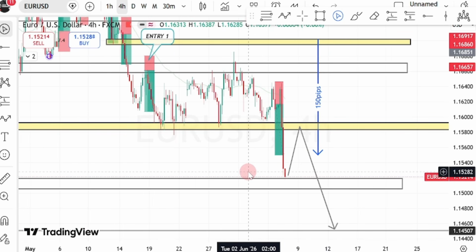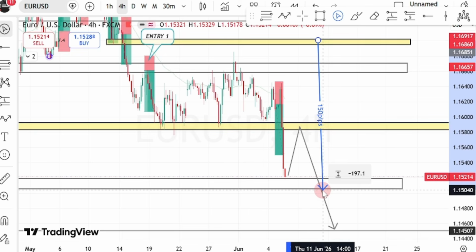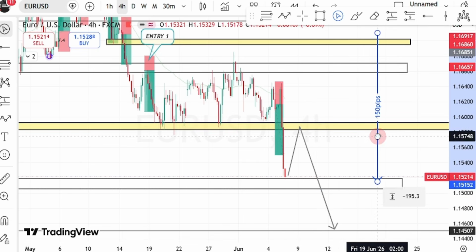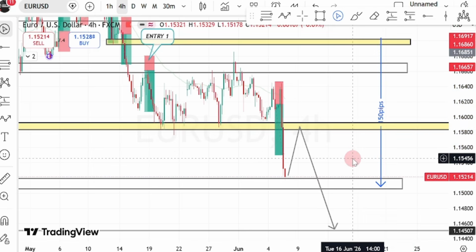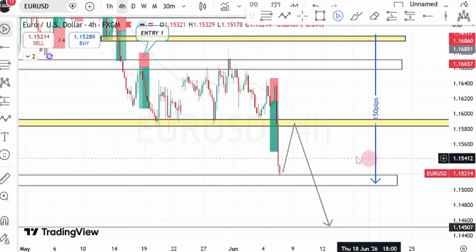Okay, all we need to do is be patient and wait for price to come to us before we react. You wait for price to come to you before you react. Don't just jump into trades because you feel price would move in your direction as buyers. You have to wait for your entry confirmations to also play out. So that's it for Euro USD, and the last but not the least, US oil.